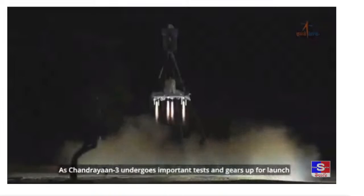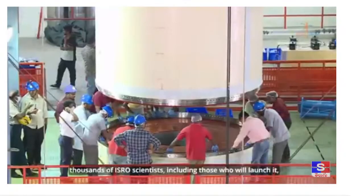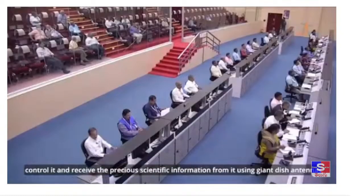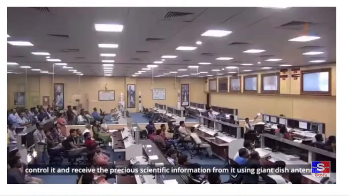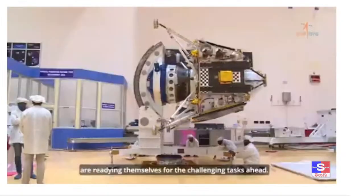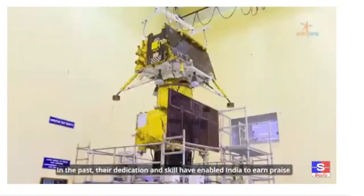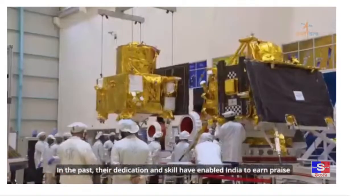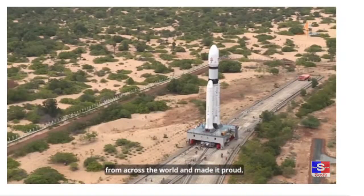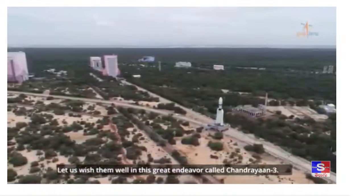As Chandrayaan-3 undergoes important tests and gears up for launch, thousands of ISRO scientists, including those who will launch it, control it and receive the precious scientific information from it using giant dish antennas, are readying themselves for the challenging tasks ahead. In the past, their dedication and skill have enabled India to earn praise from across the world and made it proud. Let us wish them well in this great endeavor called Chandrayaan-3.